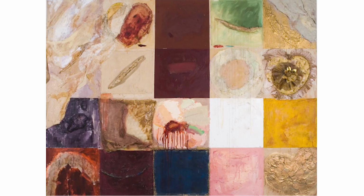This is called Heart On, and it's got Valentine hearts on it and mattress batting, and this painting is owned by the Metropolitan Museum in New York.